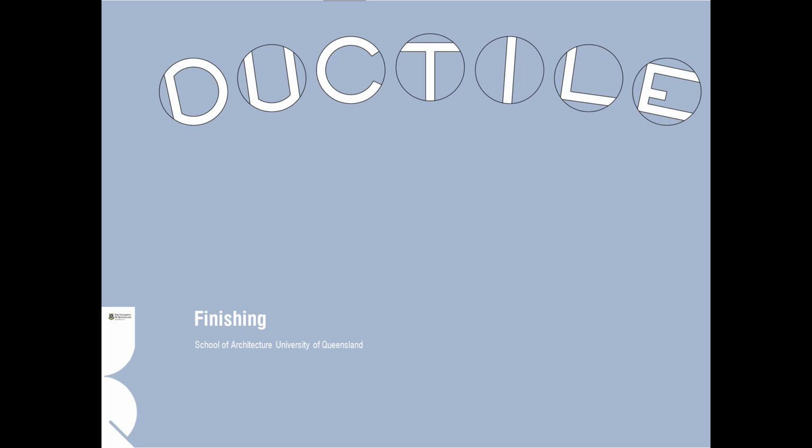imperative that we get the coordination and geometry of steel correct beforehand, because refinishing a steel element so that it matches in with the rest of the colours and finishes of the steelwork is very difficult indeed. So again, it's another aspect to design with steel that requires a high degree of resolution up front.